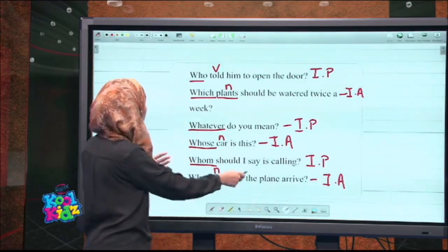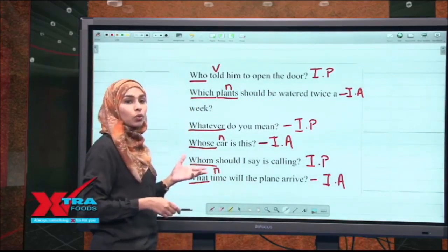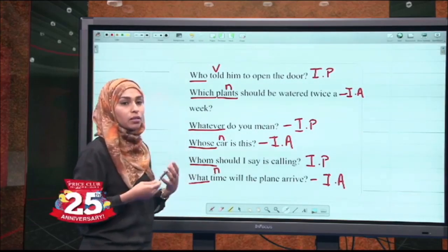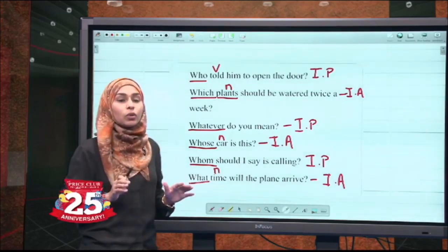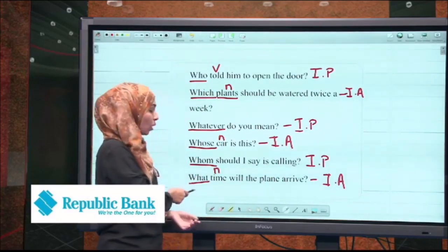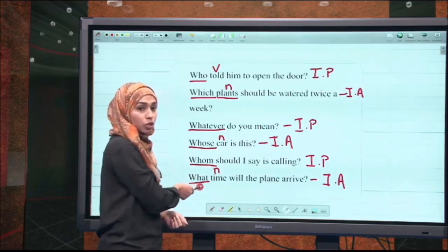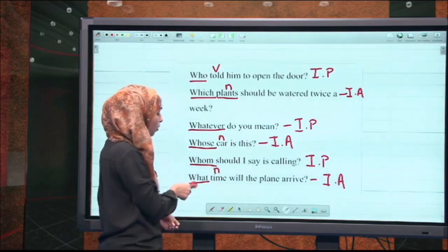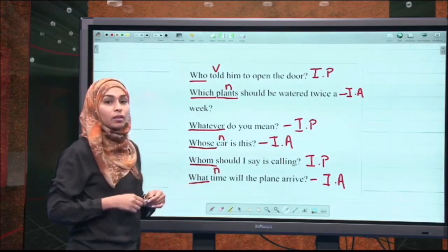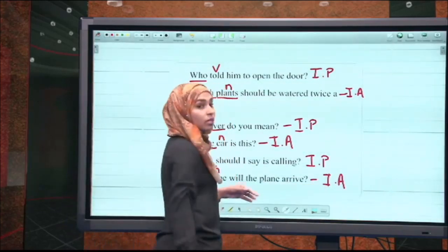So if we look at number one, who told him to open the door? We know that the pronoun here is who, and following the pronoun, we have the word told. And told is actually a verb and not a noun. So once it is not a noun, we know that it's an interrogative pronoun. And if we look at number six, what time will the plane arrive? We have identified our pronoun, which is what. And following the pronoun, we have the word time. The part of speech for that word time is actually a noun. Time there is a noun. So therefore, it makes it an interrogative adjective.